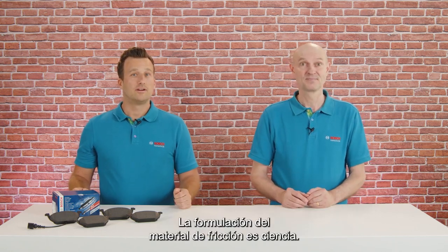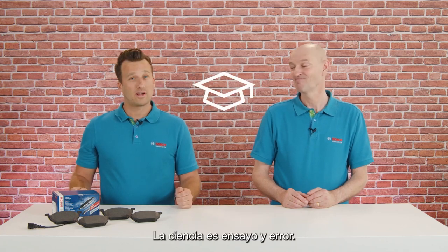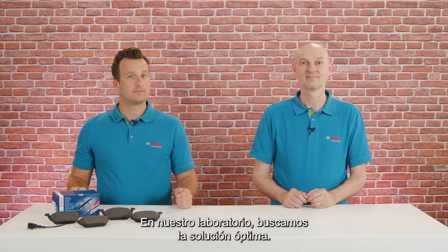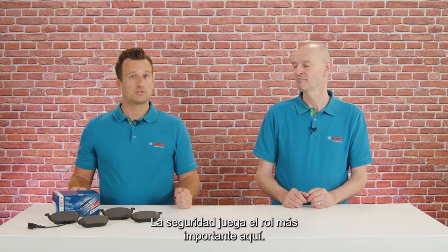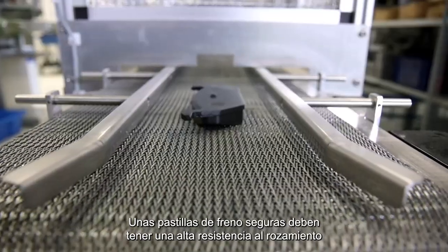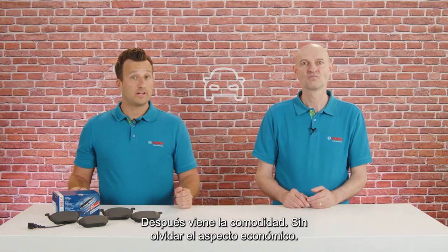Absolutely, Wolfgang. Friction material formulation is science. Science is trial and error. In our lab, we aim for the optimal solution. Safety plays the most important role here. Safe brake pads must have a high shear strength and an optimal friction coefficient. Then follows comfort, and not to forget the economic aspect. It needs to be affordable.